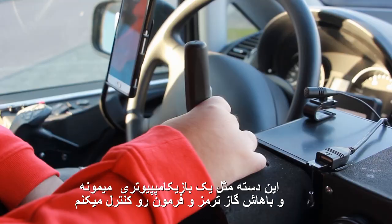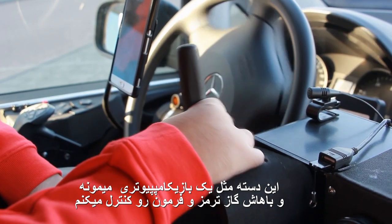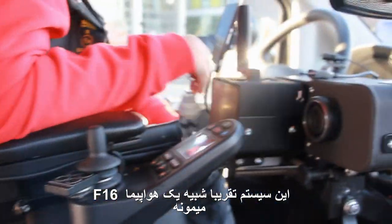My car has an onboard computer and is controlled with a joystick. This joystick controls the steering, the gas, and the brakes. The feeling is similar to a video game, and it is as close as it gets to an F-16 aircraft.